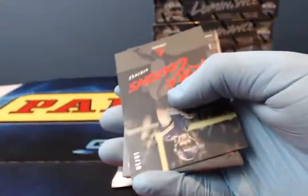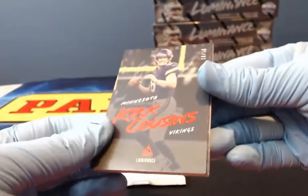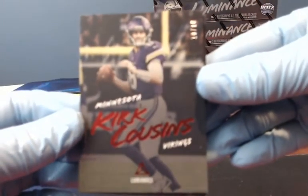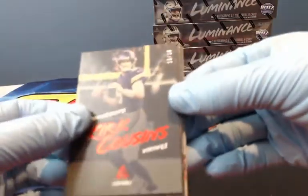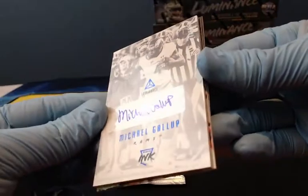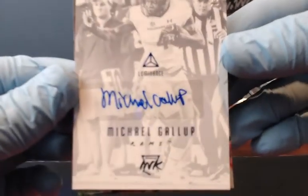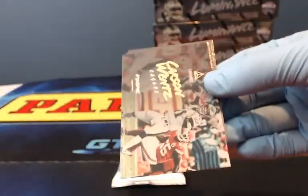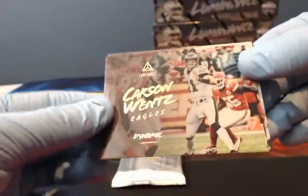Joe Flacco. Kirk Cousins to 10. Red. 10 of 10. Kirk Cousins. And Michael Gallup, 73 of 75, Michael Gallup. Dynamic, Carson Wentz, and we got Ateman, Goedert, and Trequan Smith for our rookies.